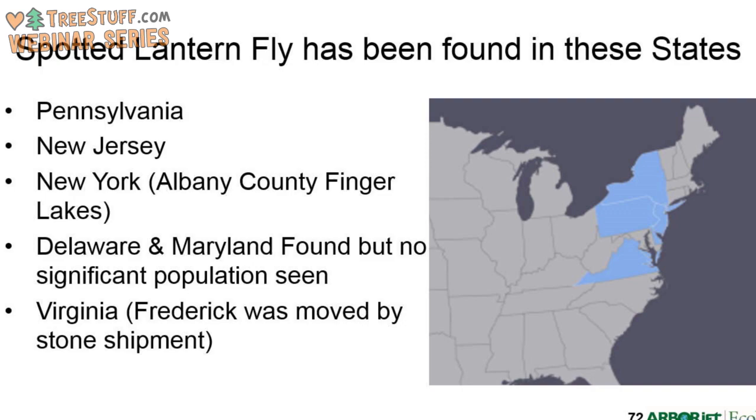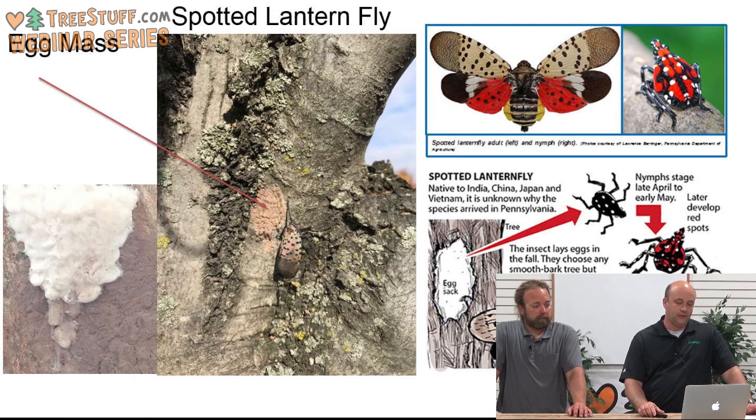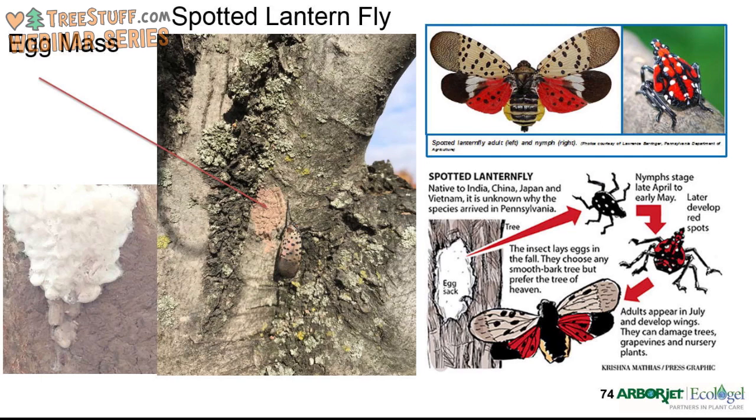Brian showed you these pictures, but let's get into this now. So this is the egg masses. Up close, you can see in the picture there an egg mass, one laying next to it. You see how pretty they are in that sense, in the nymphs to the red and to the adults.